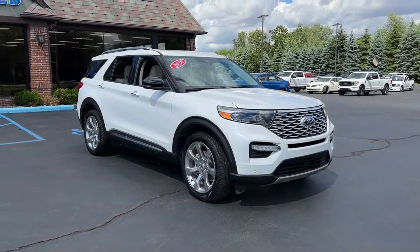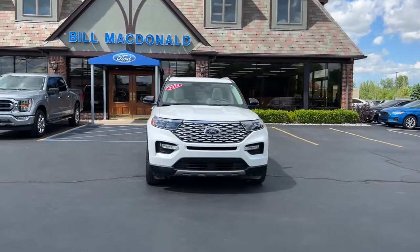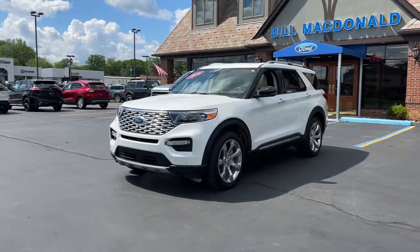Get into a car with value. 2020 Ford Explorer. This vehicle still has fewer than 25,000 miles on the clock, so it won't last long. Take on every project with confidence in this spacious, versatile Explorer.